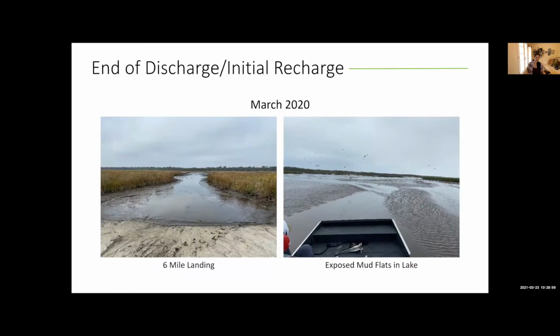So then I wanted to go over two events that occurred in the system. One happened during recharge and the other happened during dam discharge, and just see how the system responded to these events. This first one happened while the dam was at the end of the discharge, at the end of the annual drawdown, and you can see here the mud exposed at 6 Mile Landing, around GL2. These are mud flats. This isn't water. This is all mud. It was really windy this day, so there was a lot of mixing going on. The waters were really turbid, with a lot of sediment getting mixed up.